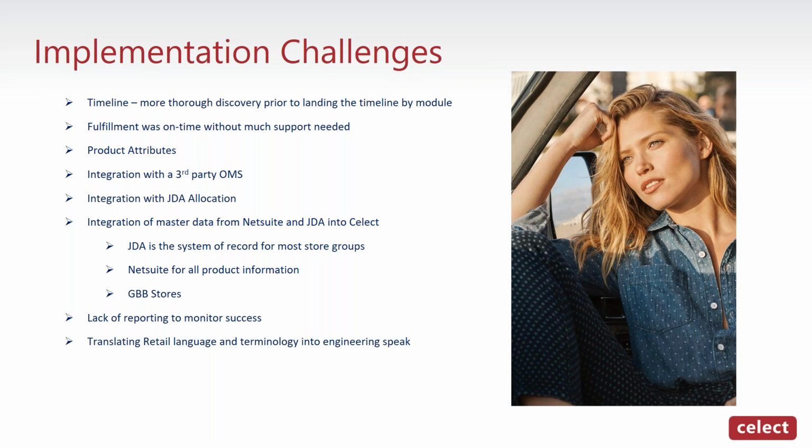with the implementation. Integration with the third-party OMS, which I discussed, and integration with JDA. Because we had the legacy system of JDA, we wanted to be able to see what Select's recommendations were versus JDA. So there's a little bit of custom work on the JDA side so that we could see the recommendations side by side before we release them, because we wanted to know what the system would have done. Integration of master data. We have NetSuite as our system of record for mainly product attributes, but inventory sits really in a full circle. So it's not that we have one system of record, we really have two. So getting that into the JDA.